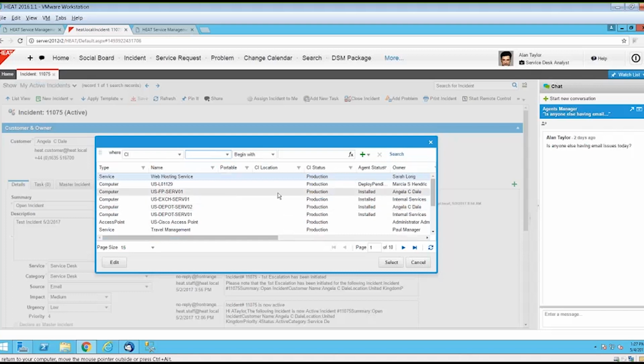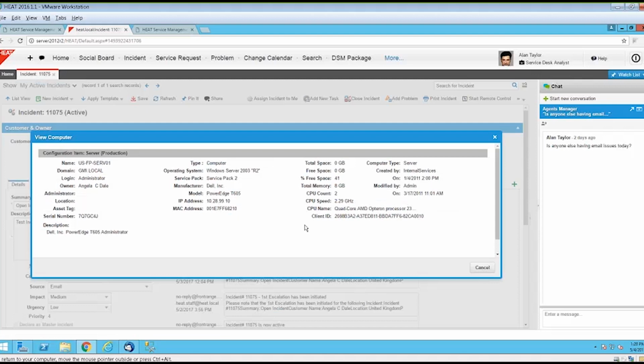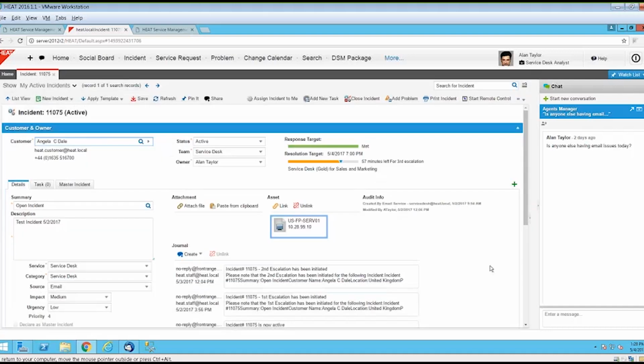So you can browse and select a computer system that Angela is having the problem with, which will allow me to link that asset directly to the incident. In that case, if I want to browse or view additional details related to that asset, I can pull those up as well, so that I can look at detailed information for her device in terms of what kind of operating system it is running, what kind of memory configuration it has, et cetera. So I can use this information to provide better support, better troubleshooting with the user.